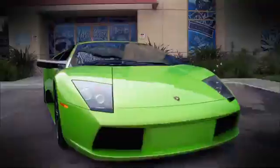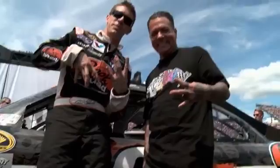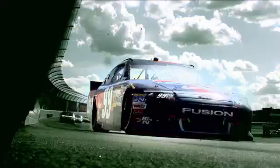Coming up on Inside West Coast Customs. So today's race day. We're at NASCAR, and it is Carl Edwards. That's Midwest, that's West Coast.